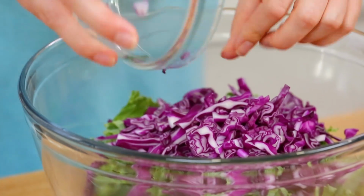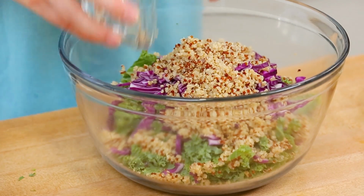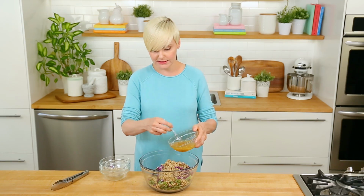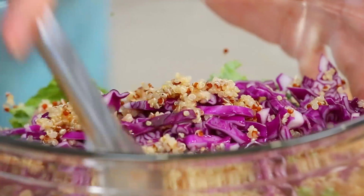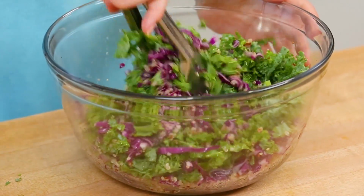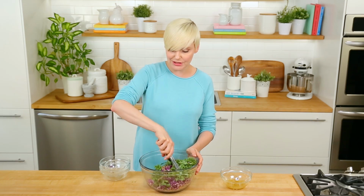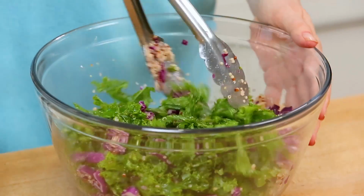To that, I like to add a little bit of cooked quinoa. It just amps up the protein factor in this salad. And then we can just pour over our delicious dressing and give this all a toss. Because this salad is loaded with really hearty vegetables, it sort of behaves more like a slaw, which is why you can make it in advance and then leave it in the fridge in the dressing and it's still good to eat. So don't be afraid to toss it ahead of time.